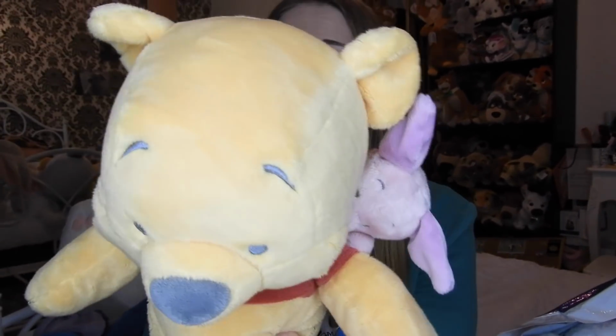He's sort of more cartoony than the other ones, which is ridiculous because they're all cartoons. But it's sort of more cutesy. He's got these big wobbly legs, and obviously the little added touch of Piglet on his shoulder is just adorable. And he was $24.99, and he is a little bit smaller than Stitch.